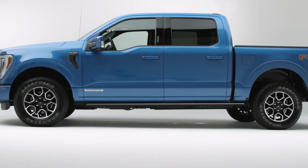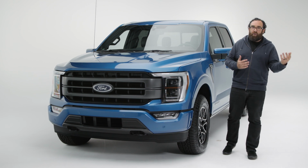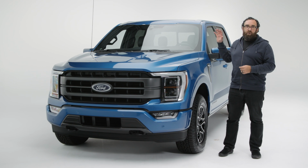For me, it comes down to this. If you said, hey, you have to buy a Ford pickup truck, I'd really be torn between this or the Ford Raptor. That's how good the Power Boost is.